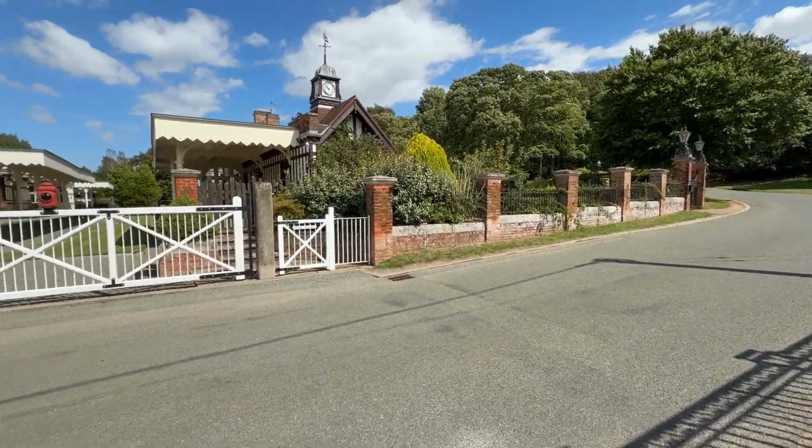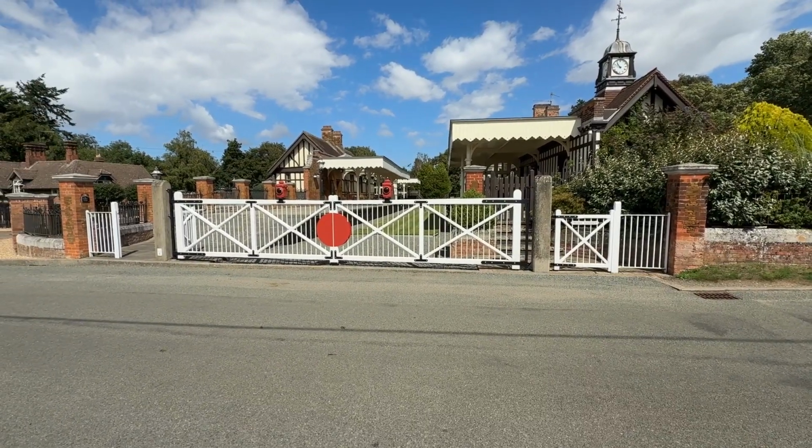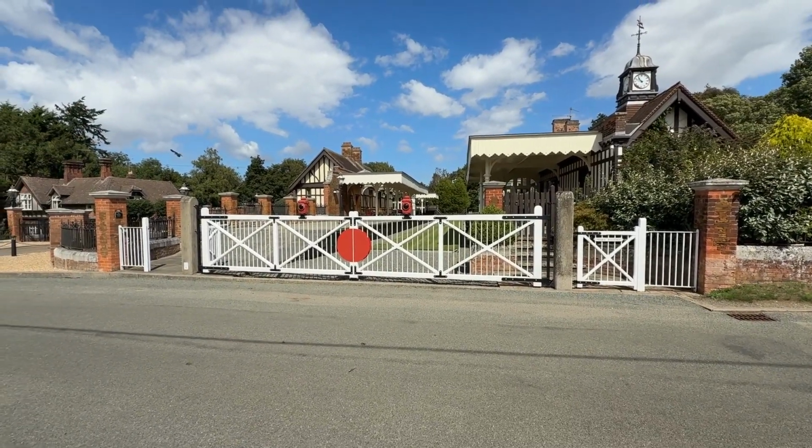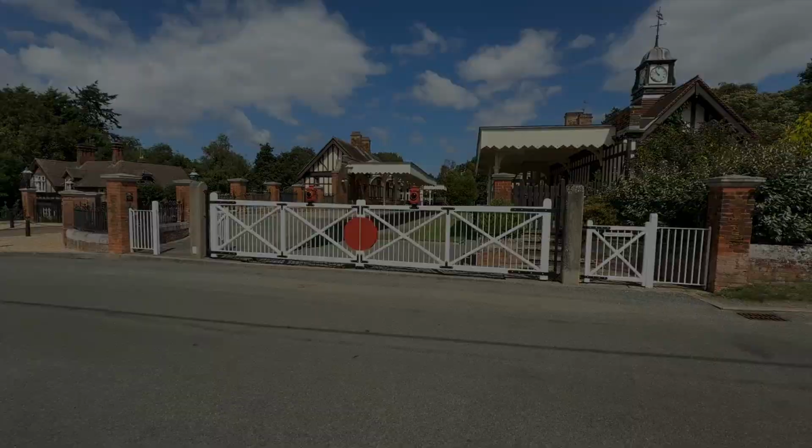And then, like I said, we'll turn this around. We're only coming quickly because, like I said, this is all private. So, private residence. Anyway, that is Wolferton Station.